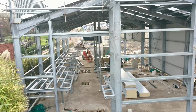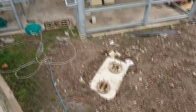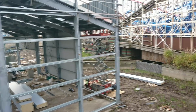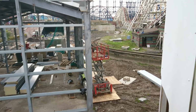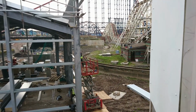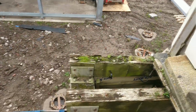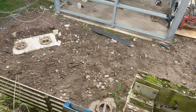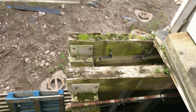Yeah, you can see it lines up. That tunnel lines up with that tunnel perfectly well. So yeah, cool to see it in person. You can see how close it comes to the Big Dipper and the Pleasure Beach Express. It's pretty awesome to see it like this in person. And down here, we turn around, I guess. That's the last little bit of the Tom Sawyer Bridge that used to be there.